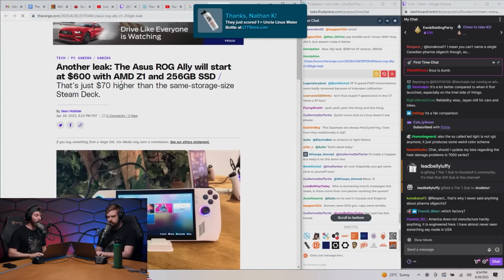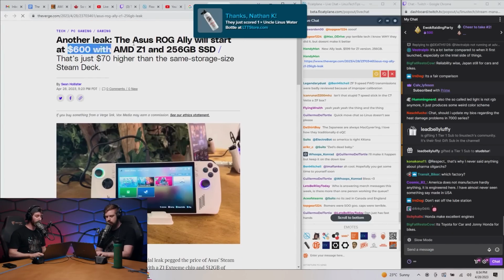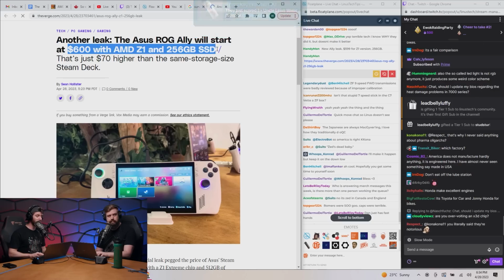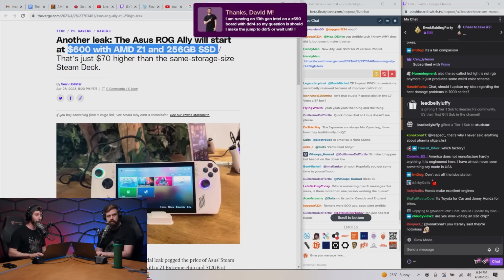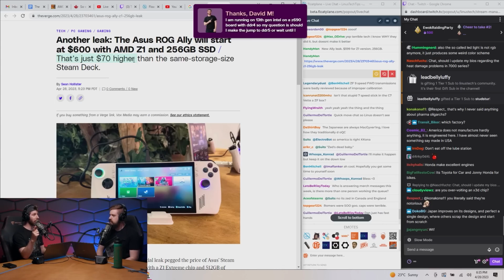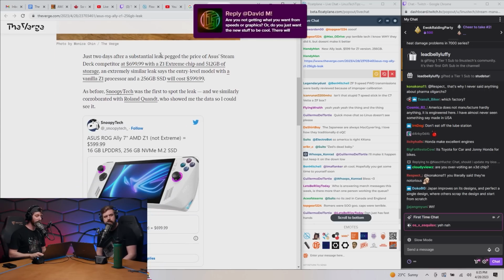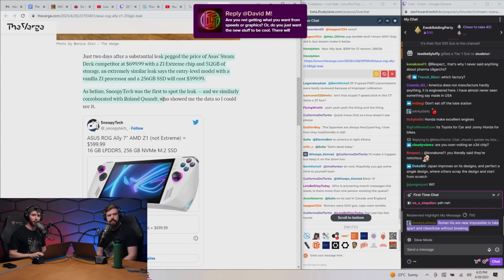Another leak. The ROG Ally will apparently start at $600 with AMD Z1 and 256 gig SSD. If that's true, then that's just $70 higher than the same storage size Steam Deck. That's so aggressive. For how much more performance you're getting, and more importantly, for how quiet it is, that is awesome.